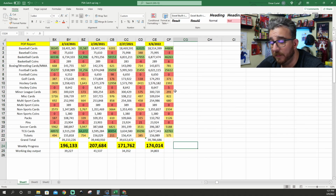And it pisses me off because my cards haven't moved yet. They're still sitting in grading stage, and they've been there for over a year. And I'm starting to care again, and I'm losing my patience.